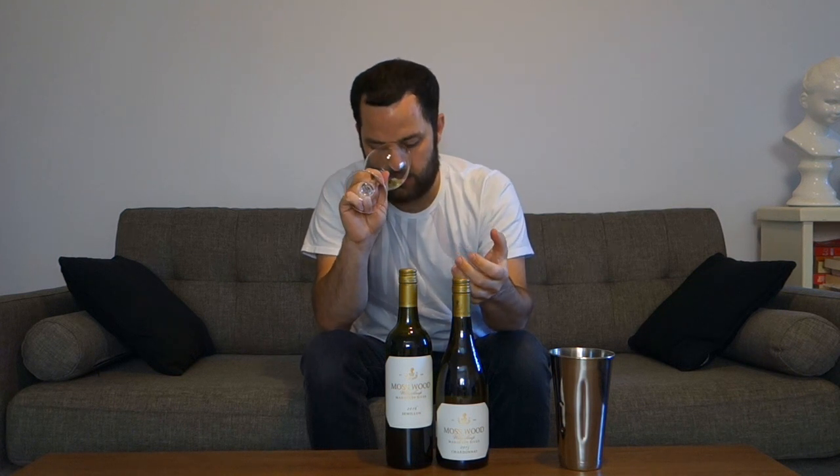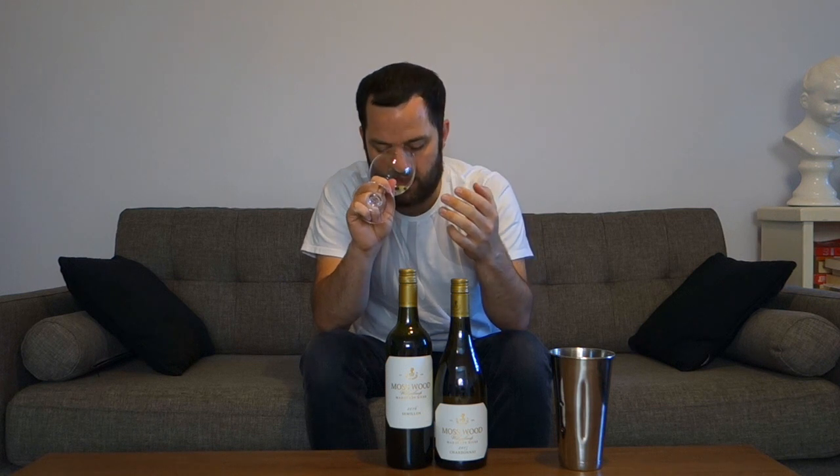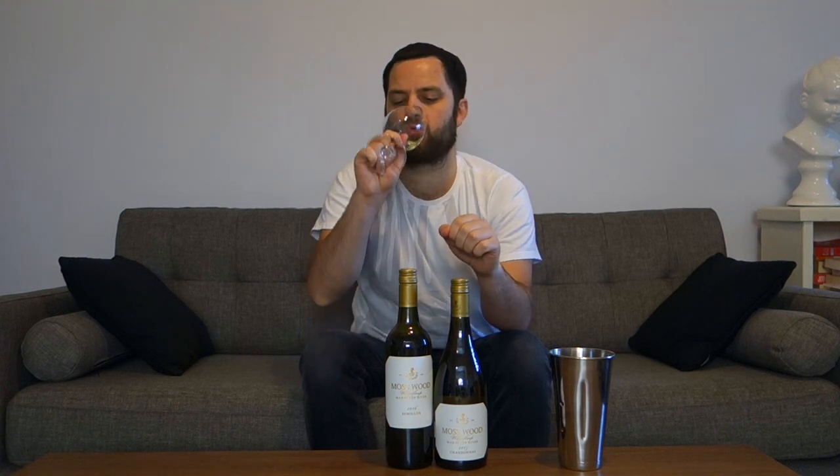As far as the fruit profile, it is in the nectarine, white peach area of stone fruit, moving into very, very lean citrus notes, orange, lemon. It does have sort of a slightly flinty kind of aromatic, your struck match, very classic Chardonnay. Let's taste.